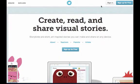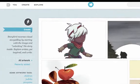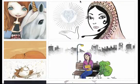Storybird is a great web application to provide that alternative route. Storybird's most appropriate motto, "To see the image before unlocking the story," explains what Storybird asks writers to do: to see someone else's art and then tell the story.